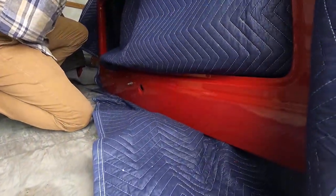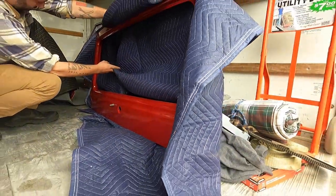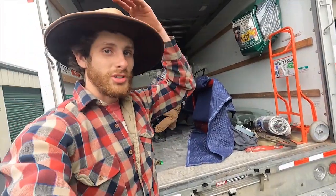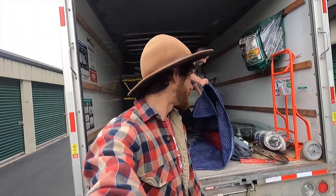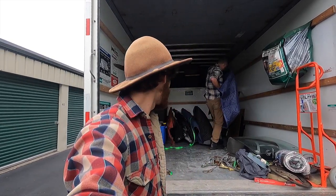Look at the color on this stuff. All fresh paint. There's more stuff in this storage unit than I ever thought. We're having quite the Tetris game trying to pack all this stuff because it's literally perfect. There's a brand new fender that was painted red with the sticker still on it. Extra fenders, extra doors, wing windows, glass, extra hoods, you name it, it's in the box. This is gonna be a huge project. We still got a ton of work to do.